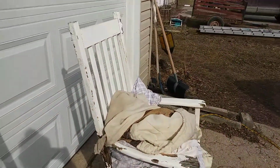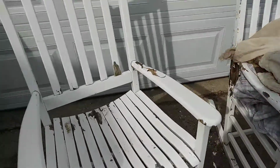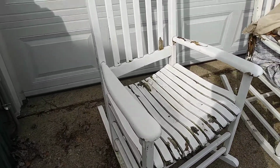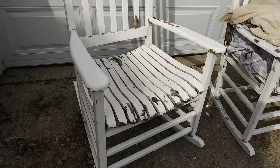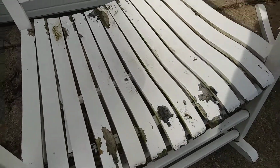I think I'm gonna burn this chair as well. It's been sitting out here all winter. You can see that it pretty much rotted through. It's no good. So this one's probably gonna go to the fire pit today. This one I think is still okay. I looked at it the other day and it looks pretty solid. So I might throw this one up on Facebook Marketplace for like, I don't know, 15 bucks. It's not in great shape, but it'll last another season, I think.